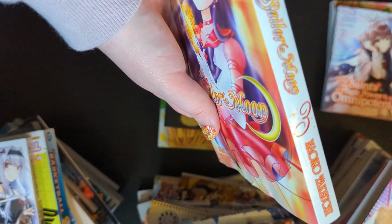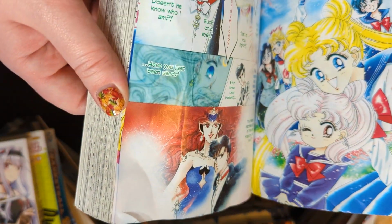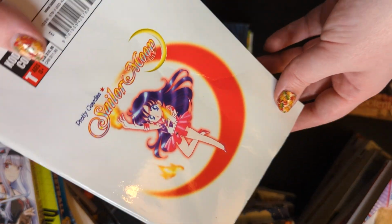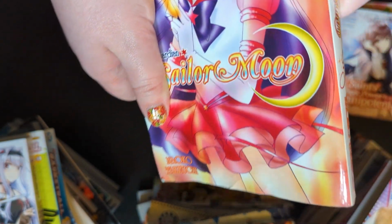So on top we have Sailor Moon Volume 3, which is really battered. Wow, look at how battered that is. It also smells like someone's house. Oof. Well, of course it was going to happen, buying a whole bunch of books for like £3-4 each, but still, I'll wedge it on the shelf and see how it does.